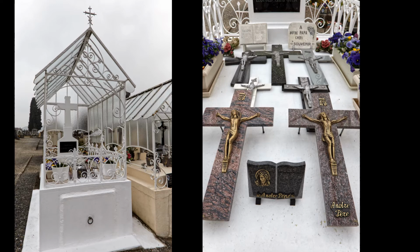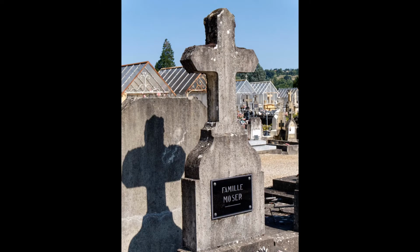And other stones have got again a wide range of crucifixes, all sorts of sizes. Here an impressive cross for this family. We've got the shadow behind giving another variant, and then same thing in the background with some of the other crosses.